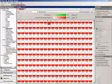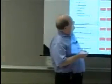So, this is kind of a way of looking at it if there were a problem here. I mean, this is so big you even have the scroll bar active over here, so you can see what the issue is, what machine is down, if there's a problem.